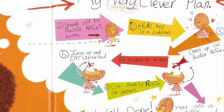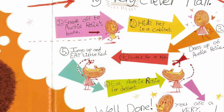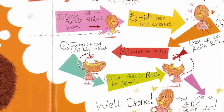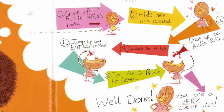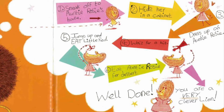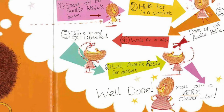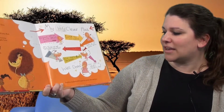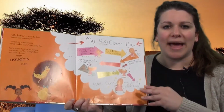Here's my very clever plan by Lion. Number 1, sneak off to Auntie Rosie's house. Number 2, hide her in a cabinet. Number 3, dress up as Auntie Rosie. 4, wait for a bit. 5, jump up and eat Little Red. 6, eat Auntie Rosie for dessert. "Well done, you are a very clever lion." And he rushed off to put his plan into action.